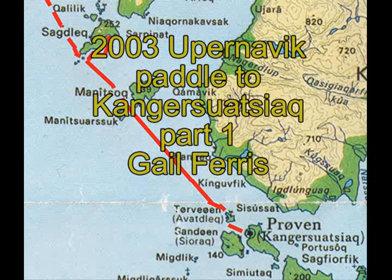Tomorrow, the next section, I am to get up and paddle on down to a town I'd never been to, but just down the road from Upernavik, called Kangersuatsiaq or Prøven.